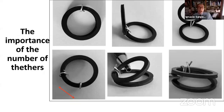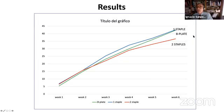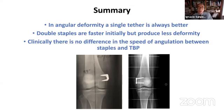So it's clearly superior to use a single tether. And in fact, when we translate all the possible combinations, we saw that's one of the reasons why the 8-plate is more effective than staples. It's just because it uses a single tether rather than multiple tethers as the staples do. So in conclusion, in angular deformities, a single tether is always better. And although double staples may be faster initially, they eventually produce less deformity. However, having said that, clinically there is no evidence of a difference in the speed of angulation between staples and tension band plating.